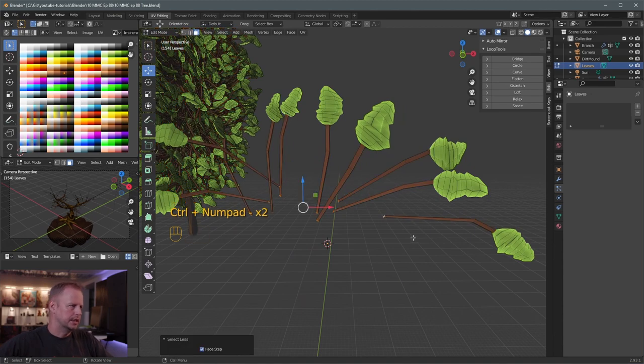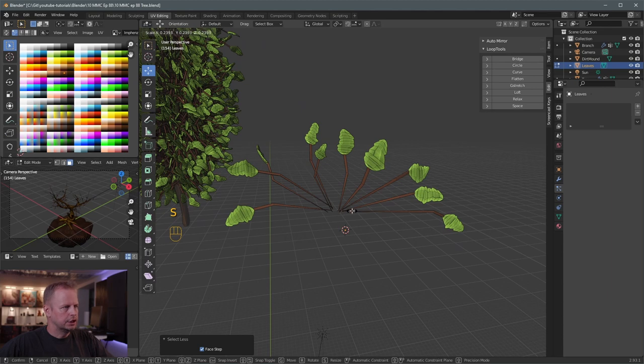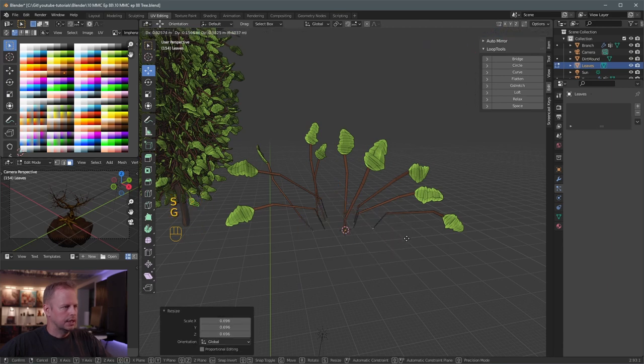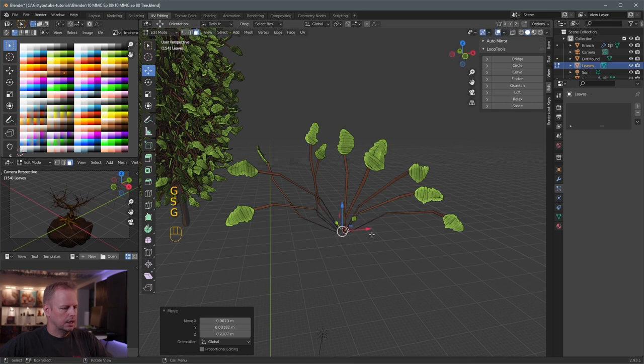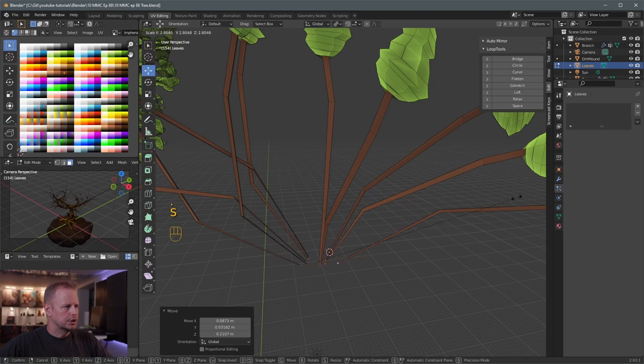Control minus. Let's keep it. Let's keep going with it. You live and learn. E to extrude. Okay. Alt E, extrude along face normals, scale. Okay, now maybe I can scale these up again. So, period, individual origins. Can I scale these up again? Yeah.